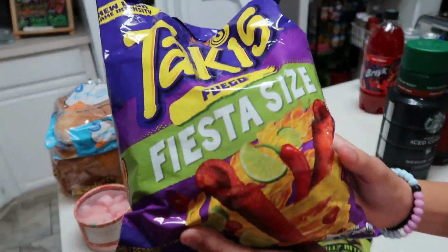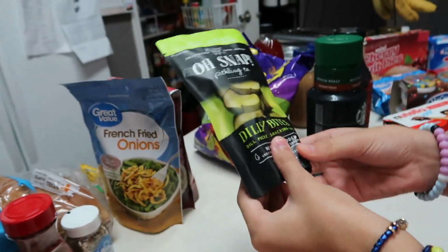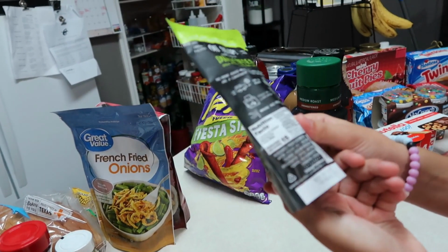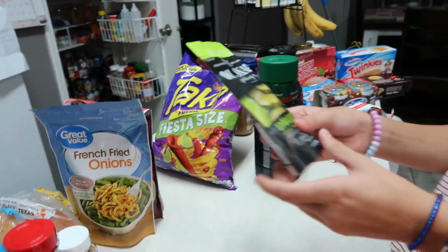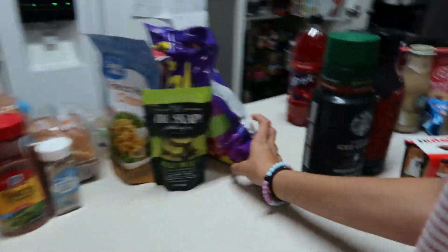Then we got some Takis, Fiesta size, because we love Takis. Them kids can eat some Takis. Then I've been wanting to try these little Dilly Bites. I hope you like them, because the last couple times she hasn't liked the pickles, but they were seasoned, I believe. Yeah, this one's just normal dill pickles, so I'm pretty sure I'll like them. Okay. I just wanted to try this for a long time.